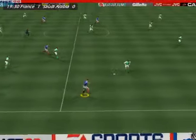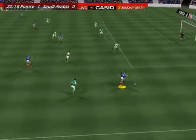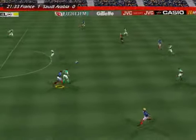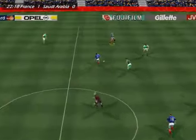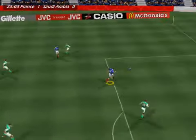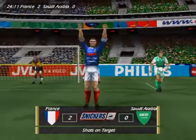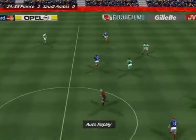He kept cool there, good defending. Well played. Barbossian. Djorkaeff. Good effort, but the goalkeeper, Djorkaeff, scores. Yes, he made it look easy. Good goal. And I think we must have another look at that one.